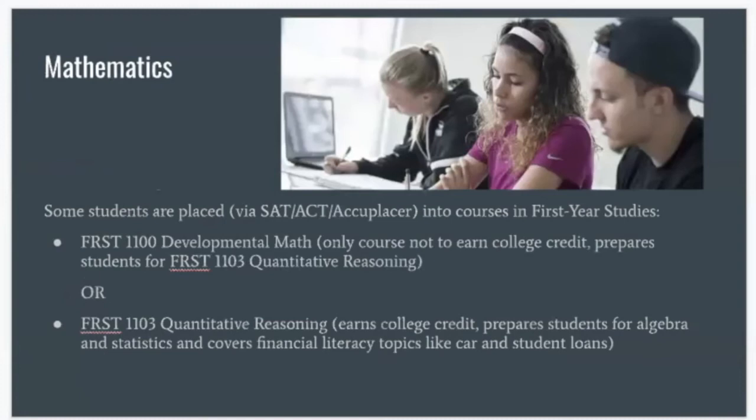In addition to writing and your first year seminar, first year students all take a math course. Some students are placed via either your SAT or ACT or Accuplacer scores into first developmental math. That's the only course at Stockton that does not earn college credit. So we try to encourage students to continue to retake Accuplacer, study and retake it so that they only take that course if they really need to. If that's where their math skills are, then that's where they start, and then they continue and take first quantitative reasoning. Not very many of our students take developmental math, although a number do.